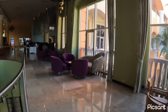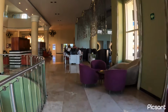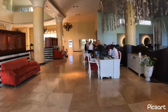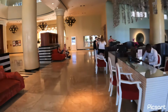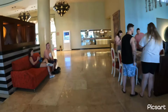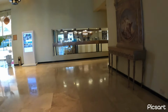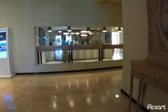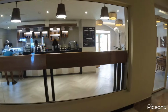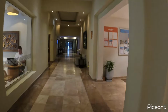We're going to go back in the lobby and I'm going to take you down the hallway where the Star Cafe is, as well as the few shops and the casino. It's pretty easy. The shops are connected to the other hotel. So this is the Star Cafe, open 24 hours a day. We actually went to the nightclub the other night and came here and got some snacks late morning, I think, or early morning.